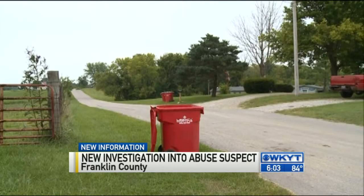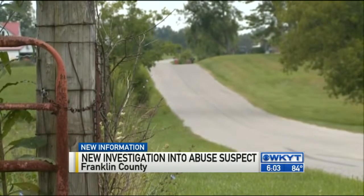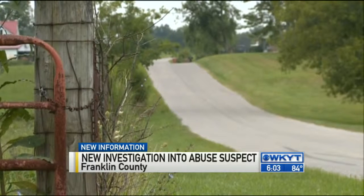We're going to take our time and look through documentation. Franklin County Sheriff Pat Melton said the family previously lived here. He said his detectives are now looking to see if there's any evidence at all of abuse from back then. Melton said deputies had been to the house before, but never for anything serious. There's never been anything significant, even running a background check. We've never had anything significant there. So right now we're trying to go back and piece together anything that would throw a red flag.